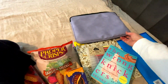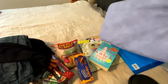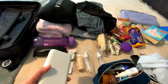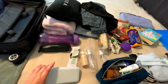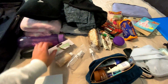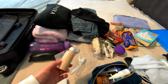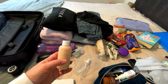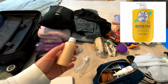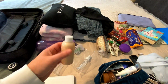Then just the usual stuff for my laptop. So I've got a MacBook Air, just keep it protected when I'm travelling. And then also I've fully charged a power pack just in case I need it. And also I've just actually opened these, just some little plastic containers. Because of the restrictions with liquids, I've actually just poured in some Sol de Janeiro shower gel. And if I've got details, I'll put them on the screen for all these items.